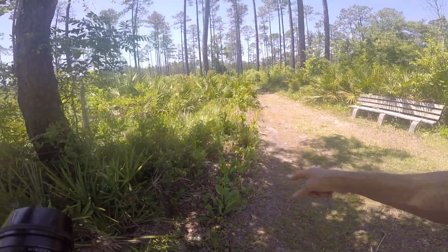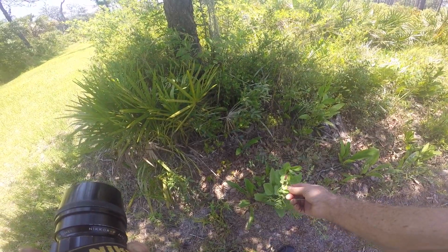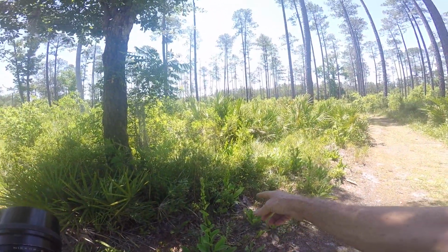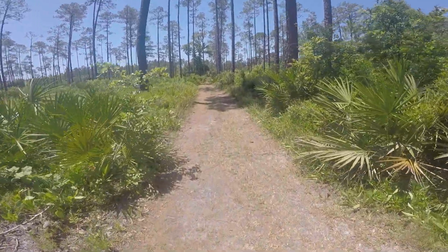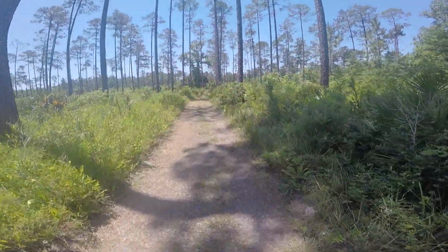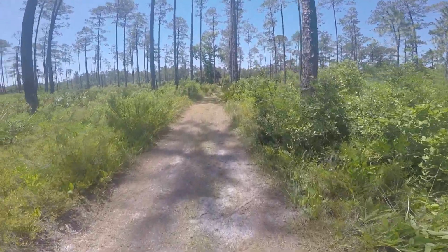This plant right here, you can see that. That is a milkweed. That's a native. There's a couple of them popping up right there. At least it looks like the milkweed. We do get a milkweed that looks like that. So if somebody's watching the video and says otherwise, hit me up in the comments.